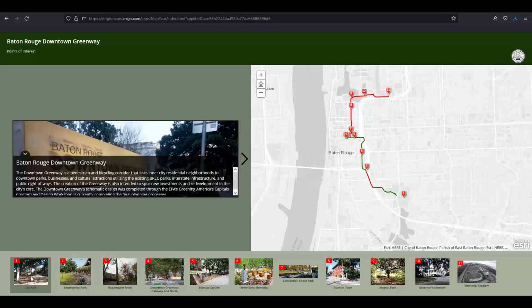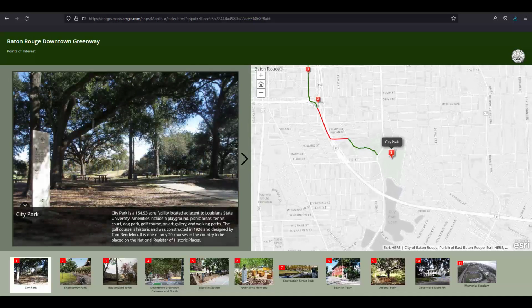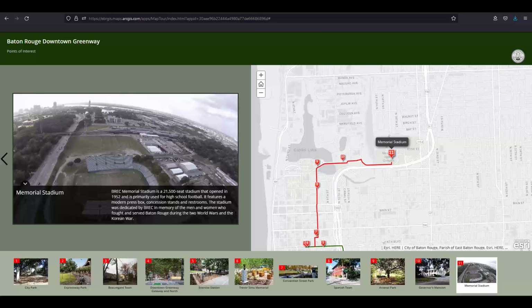Click on a photo at the bottom or a pin in the map to zoom to that location of the Greenway and find more information about that point. Eventually, the Greenway will travel along the I-10 and I-110 corridor, starting at City Park and reaching its terminus at Memorial Stadium.